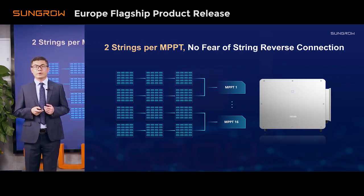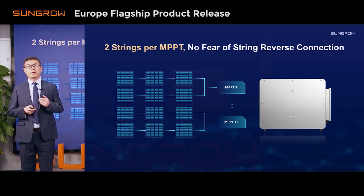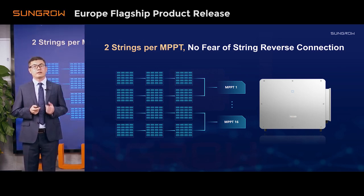It inherits the merits from our previous string inverters. Here I would like to highlight a little bit, 2 strings per MPPT. By doing this, not a single external fuse is needed and there is no fear of reverse polarity connection on the DC side at any time.